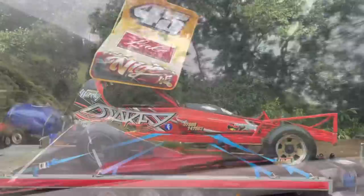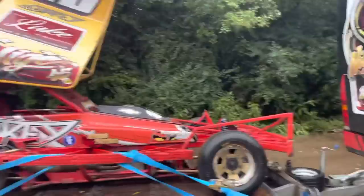Apparently. And the following morning. And is that the cleanest shale car you've ever seen? I don't think it even needs cleaning. Look at that. Oh, there's a little bit of dirt on the front. I've had dirtier cars at tarmac meetings.